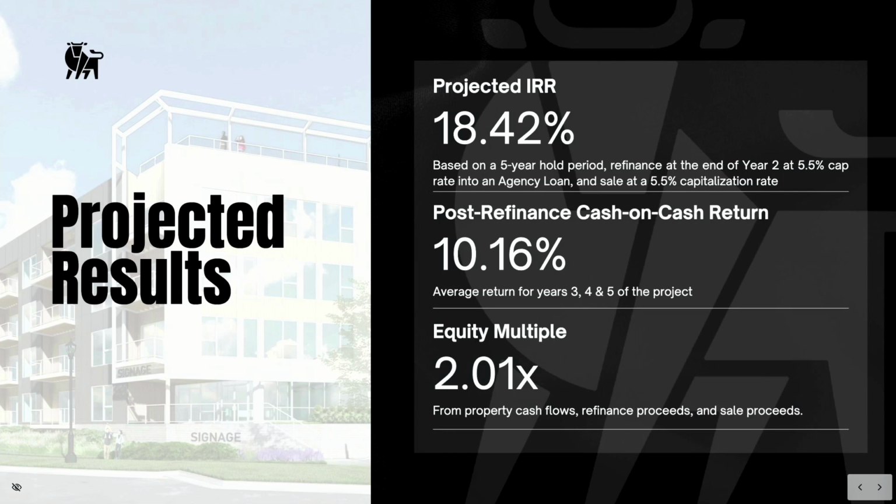The projected IRR of 18.42% is a little bit more of a confusing calculation, but really it's discounting your future cash flows back down to the present day and making it equal to zero. So it's a bit more of a financial-equation-heavy way to look at it. But if you'd like any help understanding that, you're more than welcome to reach out to me at lane@fstreet.com. I'd be happy to talk about it.